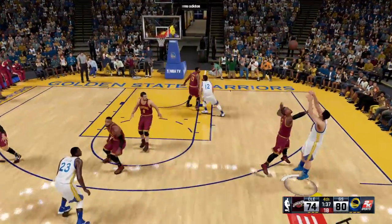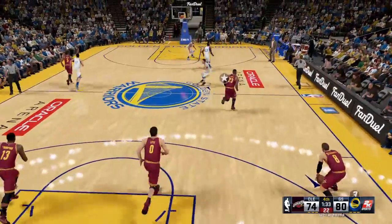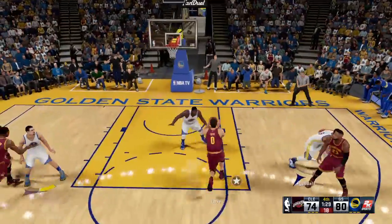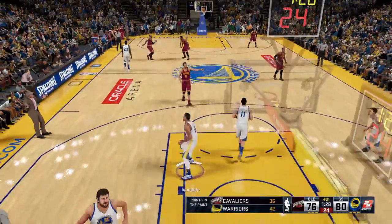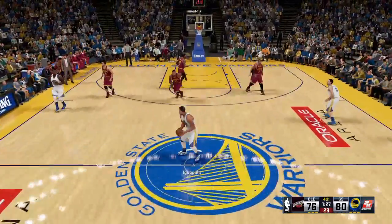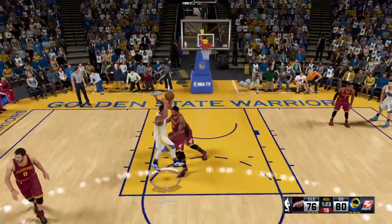Thompson from long range. Good work defensively by Smith. Cleveland's gone 3 of 4 from downtown here in the fourth. James dishes to Love. Yes, it's James picking up the assist. James has got his 7th assist in the game. And there's a pattern starting to take shape here. They're working it inside and getting good shots from close range.